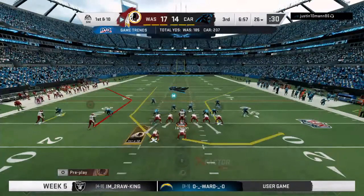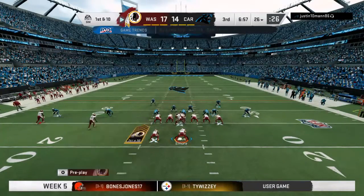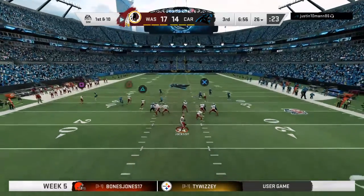Out there ready for this next drive, the Redskins offense. We have seen a lot of points here in this quarter. For us up here in the booth, it's been fun to watch. The defensive coordinators are probably scratching their heads.